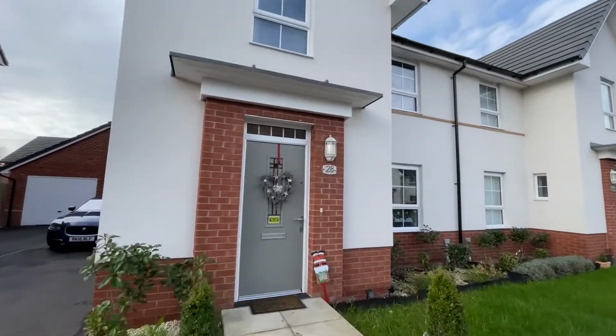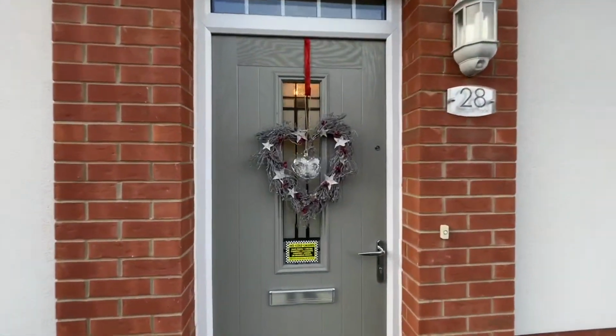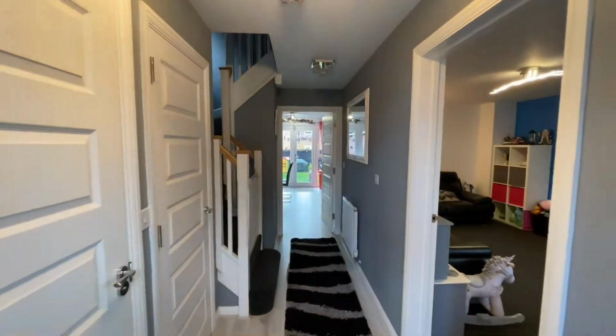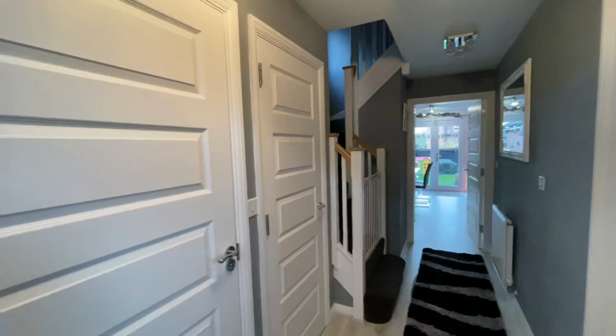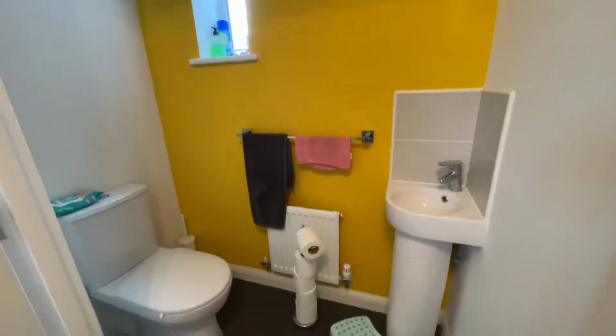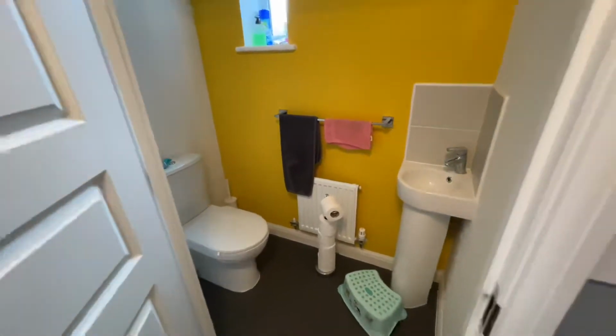View development. The property comes to market in immaculate condition with a spacious living room, open plan kitchen dining room, four good-sized bedrooms with an ensuite to the master and a fully enclosed rear garden. To the side of the property you have a large driveway providing parking and leading to the garage. Let's go and have a look around together today.